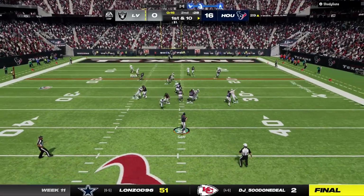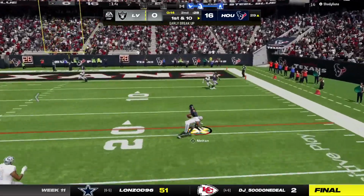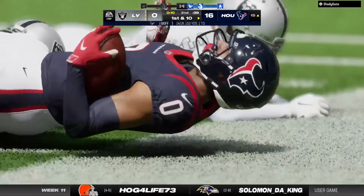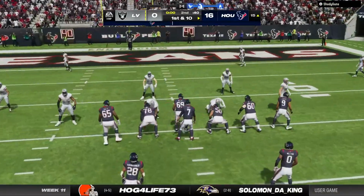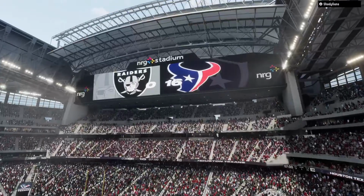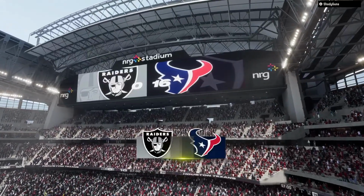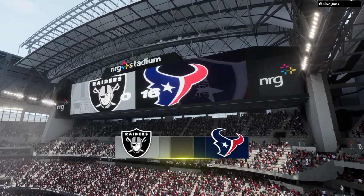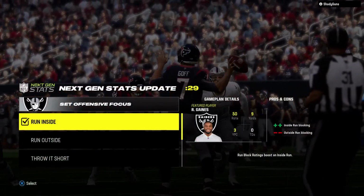They'll fake the handoff. Now Goff. He's brought down. Remember here, no timeouts left. They got to get to the line quick. Line of scrimmage, the 15. It's 1st and 10. That's it for the first half. 2 more quarters to go. We'll have plenty more to see after the break.